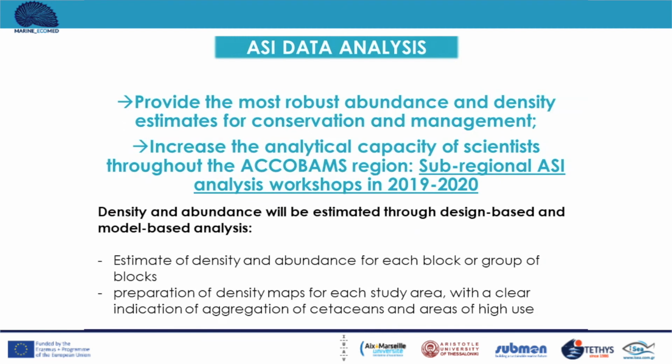The data analysis is ongoing as we speak. We want to provide the most robust abundance and density estimates for conservation and management, and we want to increase the analytical capacity of scientists throughout the ACCOBAMS region. This will be achieved through sub-regional analysis workshops, which will be held in late 2019 and 2020.